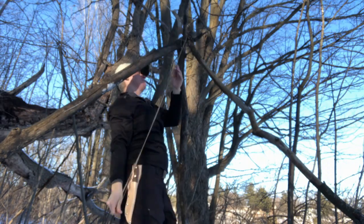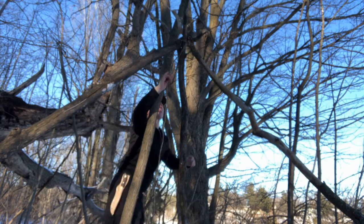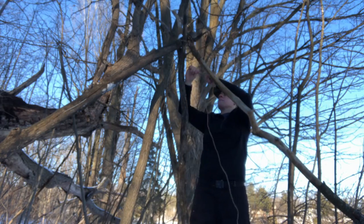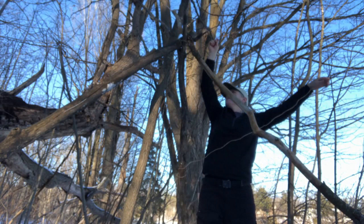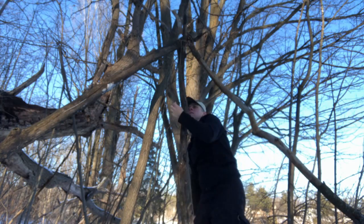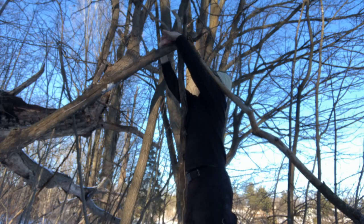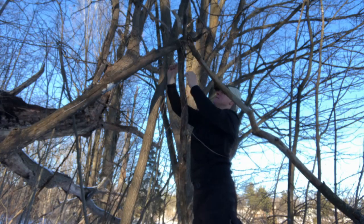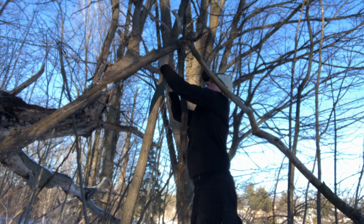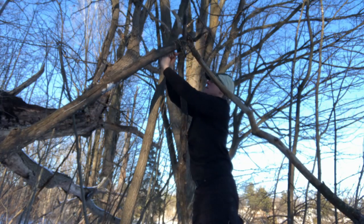Up and around, pulling as I go, giving it a good tug everywhere. Just giving an extra little tug every once in a while. Make sure it's good and tight. I'll wrap it around just the branch itself a couple times. Wrap it around just one individual branch. Come up and over, just everywhere, every which way.